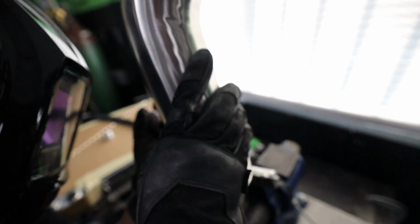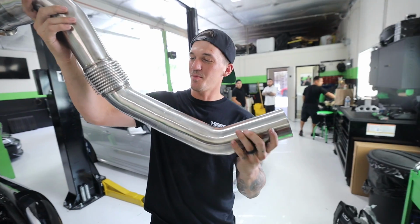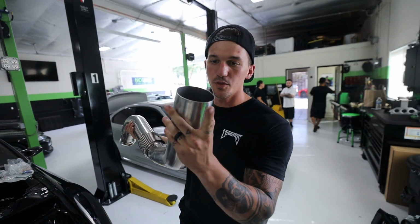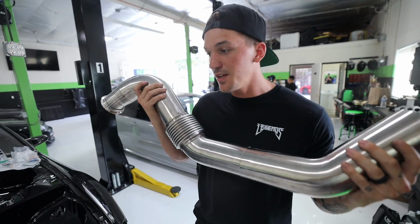John is welding up or tacking up the last pieces of the downpipe puzzle here. Look at this thing. Super nice. Full downpipe for the GTR is complete. We're gonna wait to do the flange until we put it up on the lift, but I think our GTR update for this video is complete.